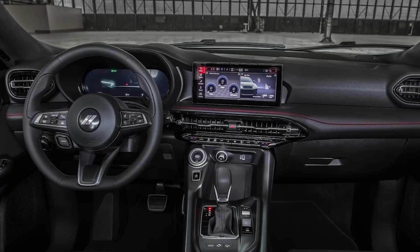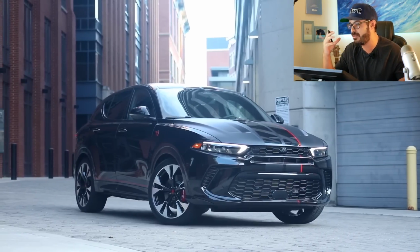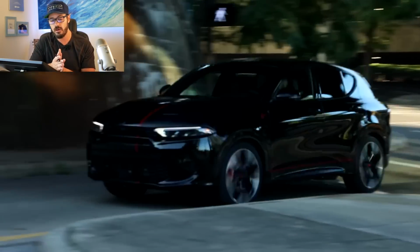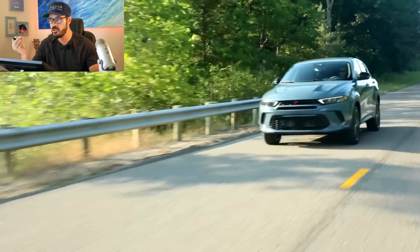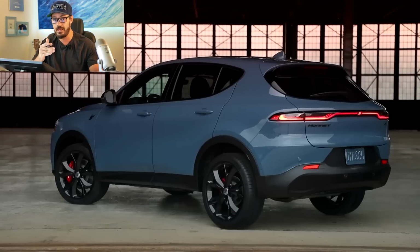On the inside you find a 12.3 inch digital instrument cluster and a 10.3 inch infotainment system with wireless Apple CarPlay and Android Auto as standard. Thing is, the base will start at under $30,000. So if we were to look at just the spec and the tech performance you get from the new Hornet, and for what price you're getting it for, I think it's a really good value.